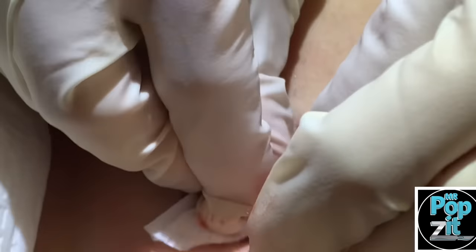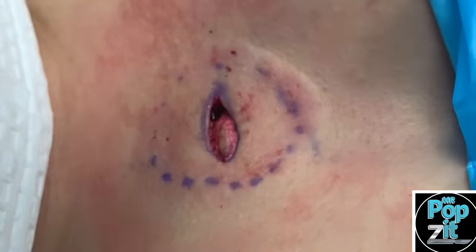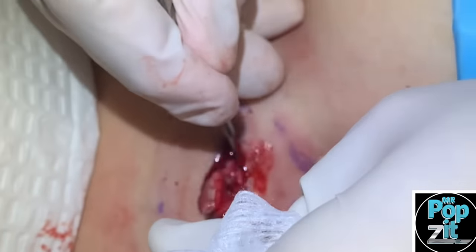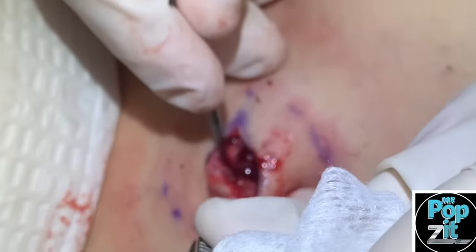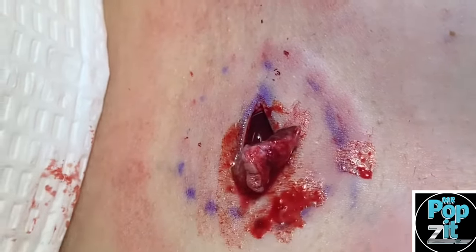Little vessel right there, we'll get to it. Hold pressure for a second. That cyst wall is falling apart a little bit. Yeah, this is what happens on inflamed cysts. It's very goopy. Feeling okay? Mm-hmm. Good.